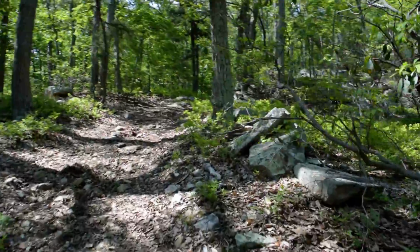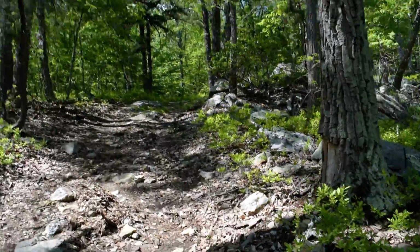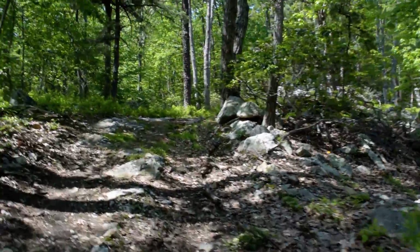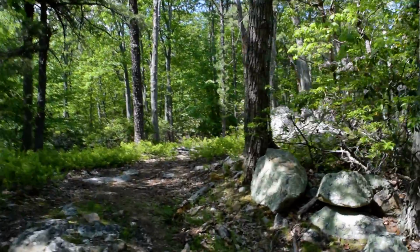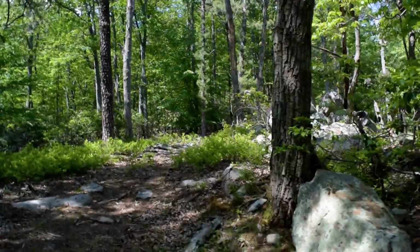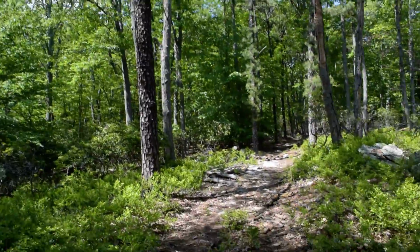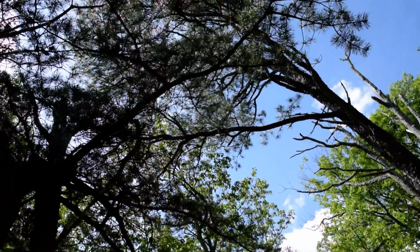We're hiking a smaller mountain in Maryland. I've already been climbing. Now probably you, it looks flat, but we are climbing a little bit. And pine trees here. There's the sun.